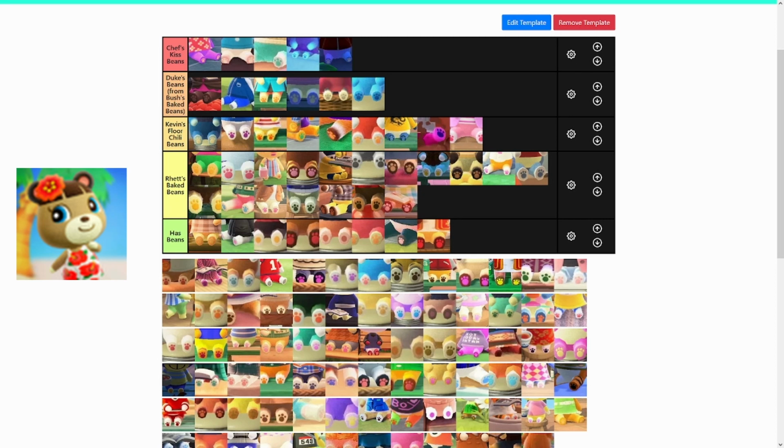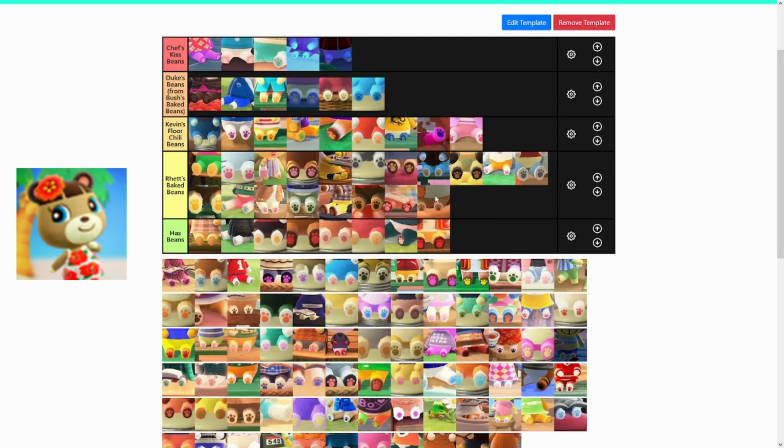Next, we have June. June, I think these are really cute. They're kind of like caramel. I think I'm just making up ways to compare these paws to other colors. But I'm going to put these into Rhett's baked beans.